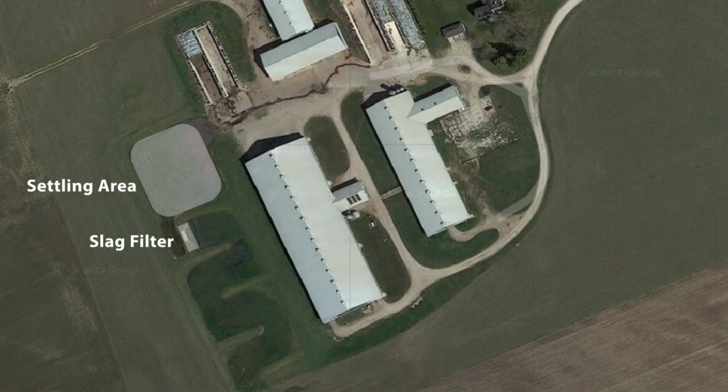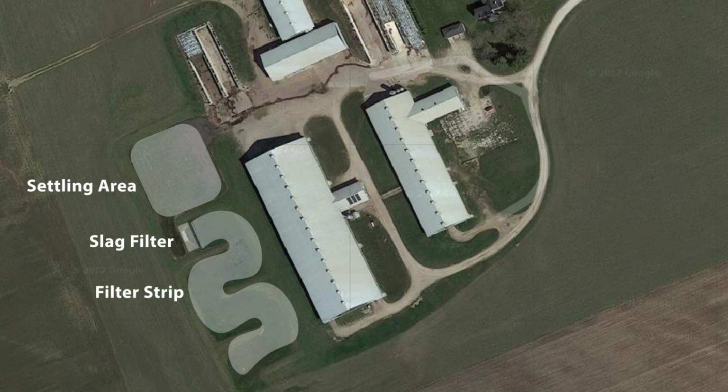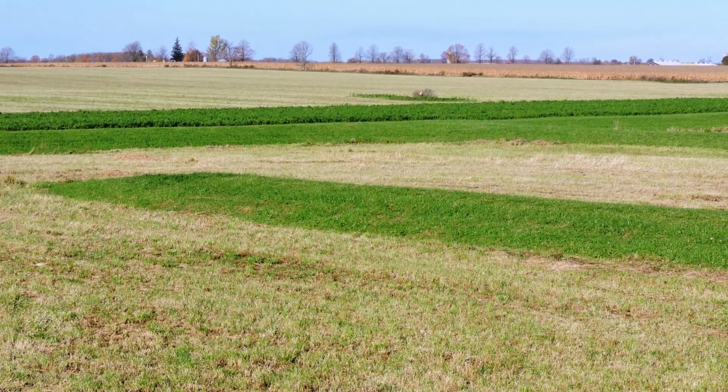Water is then directed through a 180-meter serpentine waterway planted in orchard grass to further remove nutrients and allow the water to infiltrate into the soil.